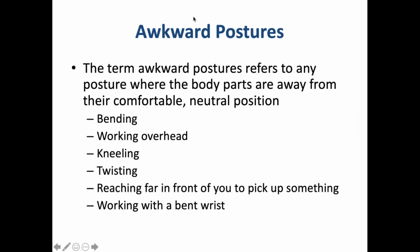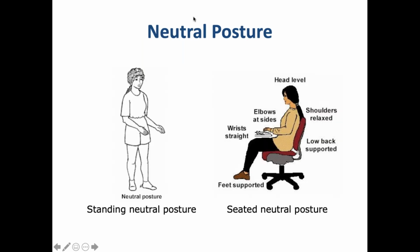I mentioned to you about my experience with that. Kneeling, twisting, working overhead, bending, reaching far in front of you to pick up something, and working with a bent wrist. Neutral postures. Now, when we're talking about the keyboard, we talked about neutral postures there. There's also neutral postures for, say, seating. So ergonomic chairs will help you adjust the seat to the point where you have a neutral posture, where you can feel that you're not stressed, where you have a keyboard height that you don't have to have constant stress or tension in order to keep your hands at the right height for the keyboard.